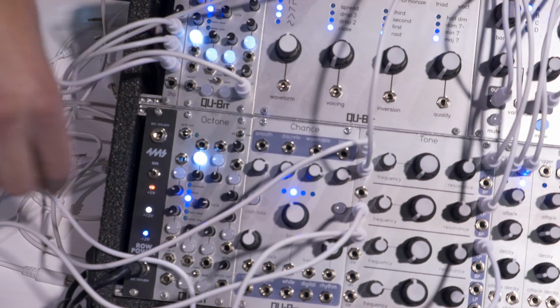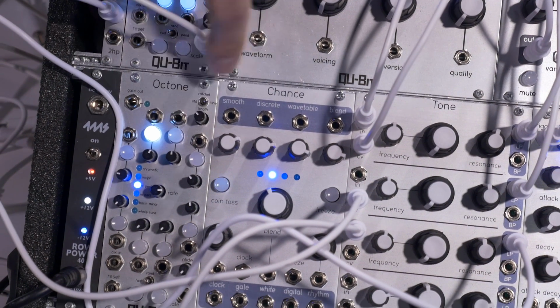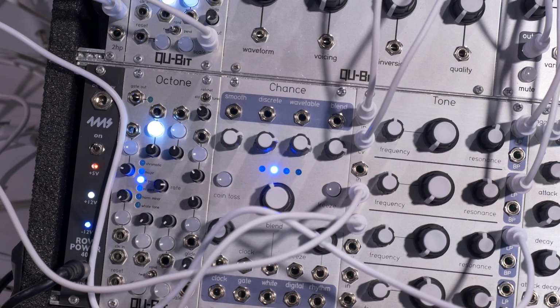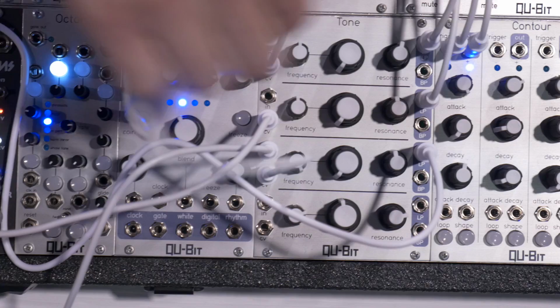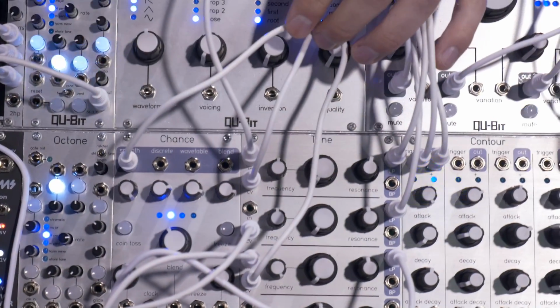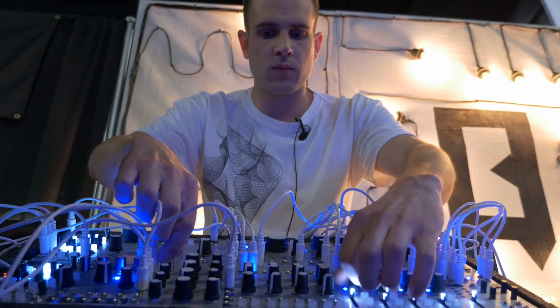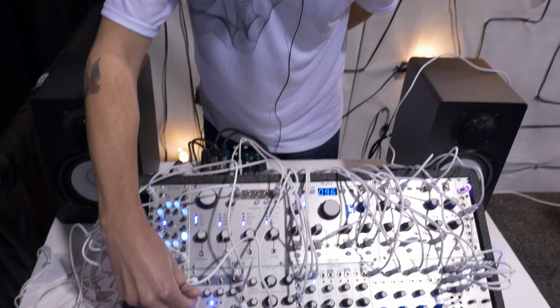The next module we have is the Chance. The Chance is a random voltage generator in 14 HP and has 3 distinct types of random CV outputs, as well as a blend output, which is a configurable mix between all 3 voltage types. We take our smooth output, modulate filter cutoff. Smooth output chooses a new destination value at each clock pulse. It then ramps up or down to that value. Each channel has an associated attenuverter that scales the output between +10 and -10 volts.